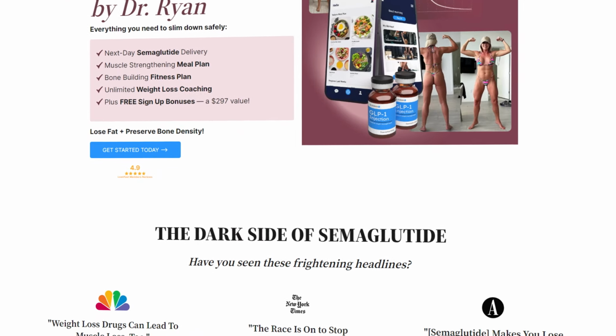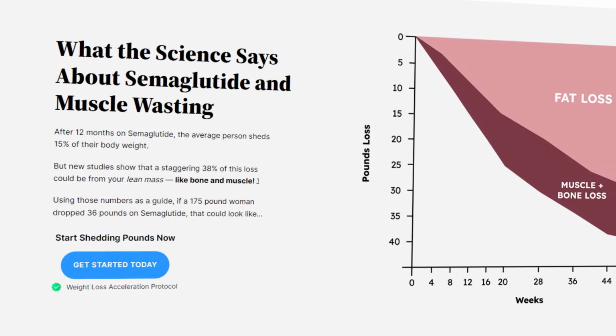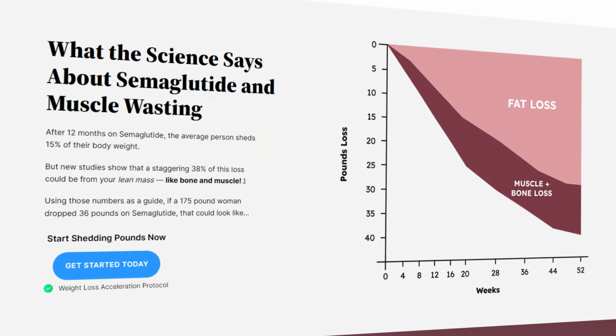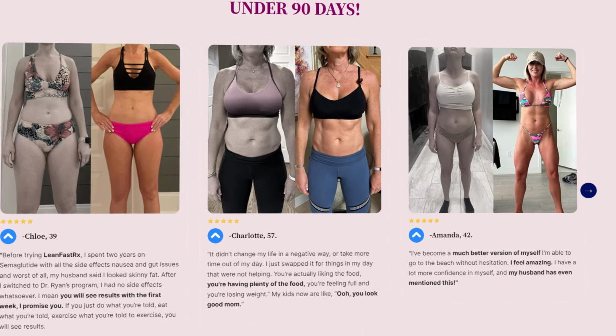And even if you get approved by insurance and a prescription, you may not get it for weeks or months, right? Because there are these shortages today. That's where our Lean Fast RX program comes in. We help you navigate these challenges and make the process easier for you. We have next day shipping. We have nationwide delivery, along with a fitness and health coaching app that helps you keep the weight off and build healthy habits and accountability to ensure you'll get to where you want to be.